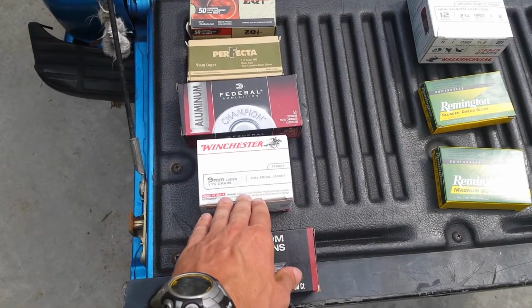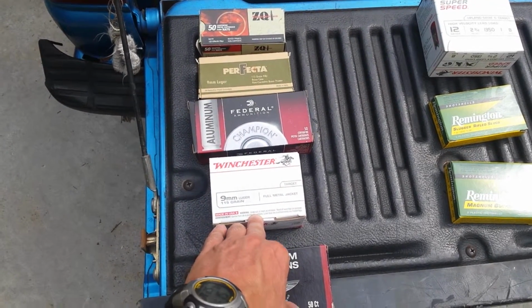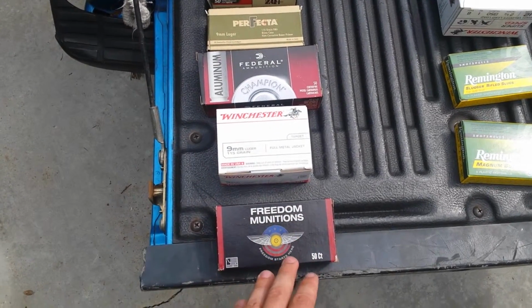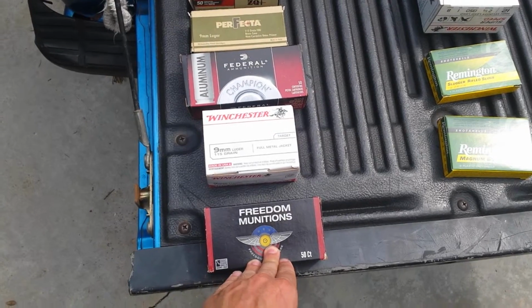So I'm not entirely sure how I feel about this, but as for the price, I'd give it a 6 or 7 on a scale of 1 to 10. Now this Freedom Munitions stuff, I love this stuff.